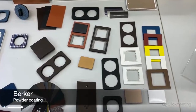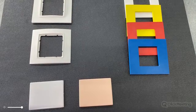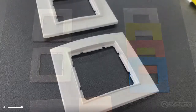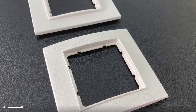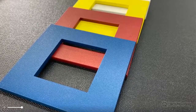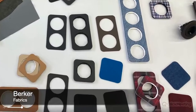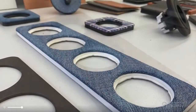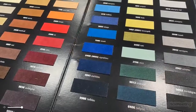If you like it more colorful, a powder coating can be a very nice option. The advantage of powder coating on stainless steel or aluminium is that it's very robust, strong and tough. So it's also very scratch and UV resistant. Especially for our R1 series, we can also do a lot with fabrics. For example, with jeans, with real leather in different designs and materials, or also with Alcantara as a leather imitation.